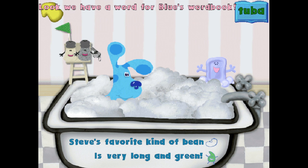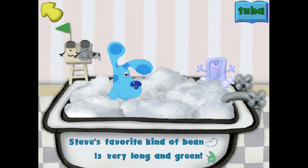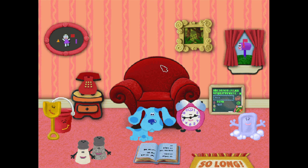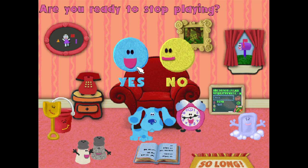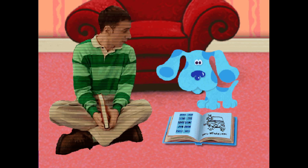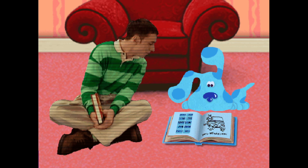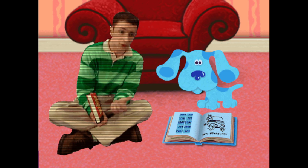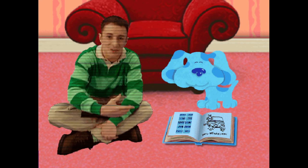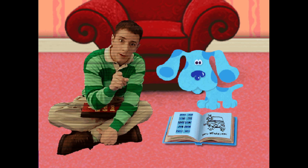Whoa! Look, we have a word for Blue's word book. Let's go. Are you ready to stop playing? No longer afraid of the dark. Good for him. Hey, Blue. How's your word book coming along? Whoa, look at this. Man, look at all those words. These stories are so funny. You know, I think you may grow up to be a famous writer. Oh, yeah.